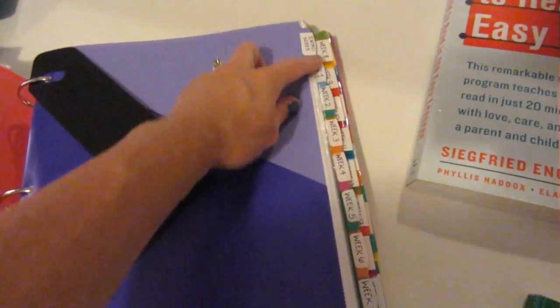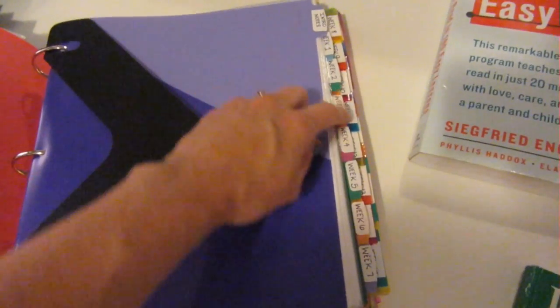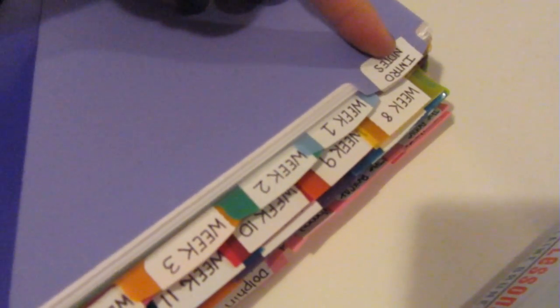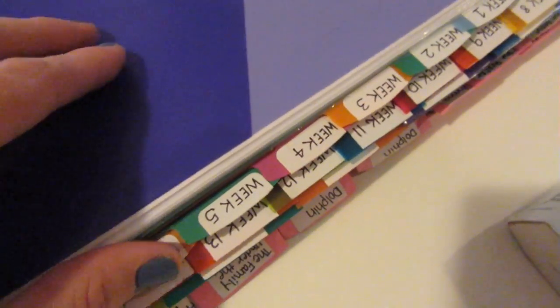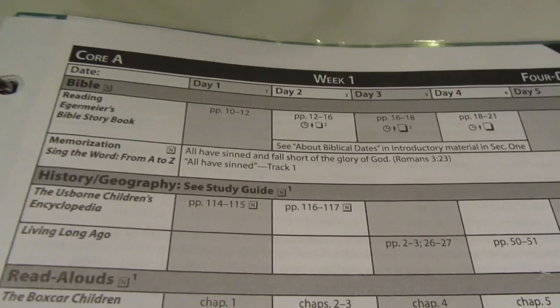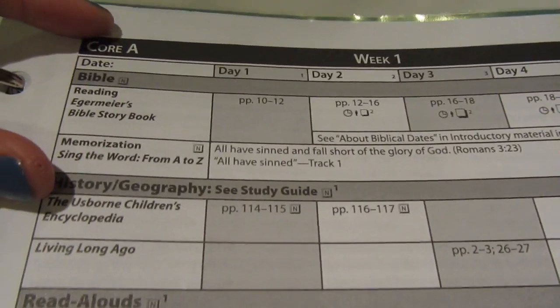So I have put Core A into this binder. I have done some tabs and broke it down so I could see very easily what week. Let me get a little closer in the shadows, I'm sorry. So here we go. So I've tabbed it, and we've got the weeks broken down. And so let me give you just a quick glimpse of what week 1 looks like.